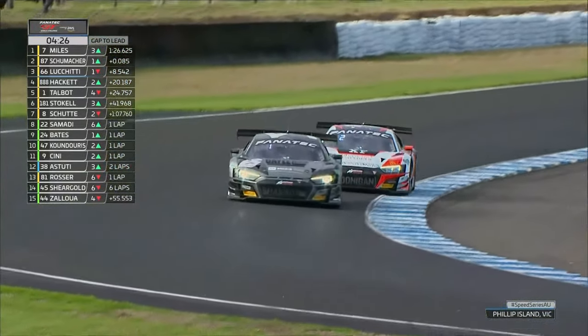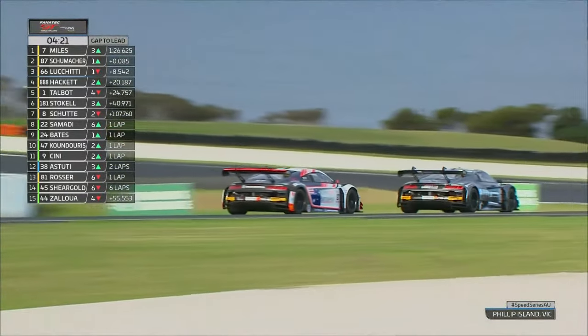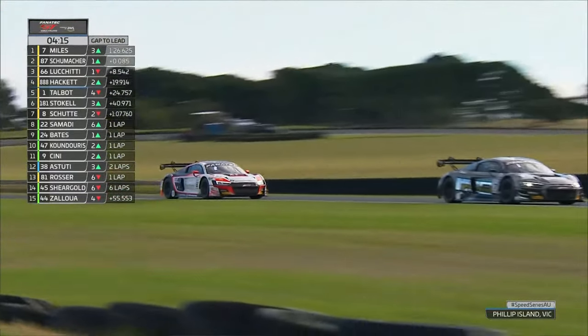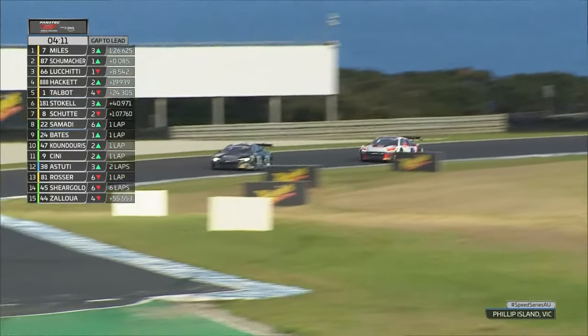They must have exactly the same wing angle, because as soon as he tries to get that little bit of a side stuck and get the draft, as soon as he hits the clear air, he can't get alongside of him. So, man, that must be frustrating for Schumacher, because I feel like he's got the pace, but awesome car placement by Miles. This is setting up to be a drag race to the end here.